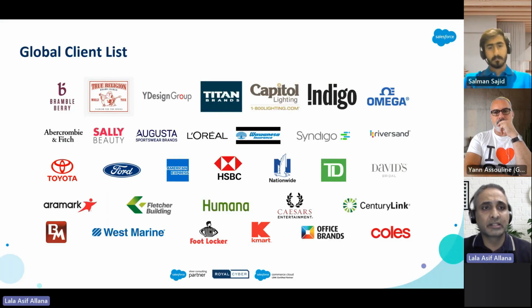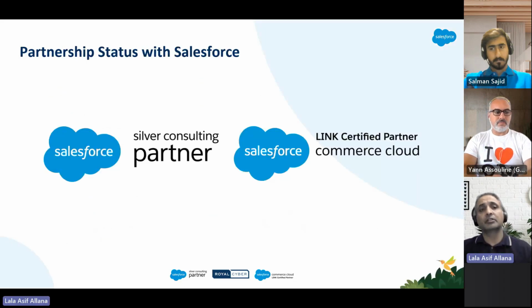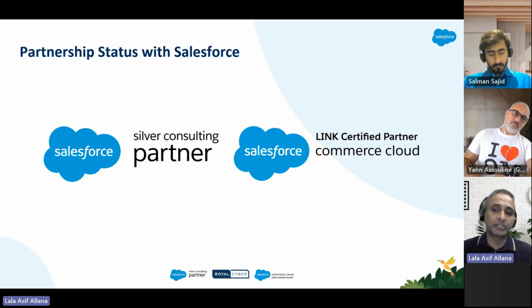These are some of our existing customers. At the top of the line, you see Brambleberry, True Religion, Y Design, Titan Brands. Indigo is one of our customers who we took live on the Salesforce B2C Commerce platform last week, and they all are Salesforce customers who have B2C Commerce as well as Salesforce CRM. Some of these customers are currently in talks with us about migrating their OMS to Salesforce Lightning Order Management system. As I mentioned, we are silver level consulting partners and Link partners, so we also develop and build solutions, Link cartridges. Currently, we have around 7 certified cartridges available with the Royal Cyber profile on Salesforce AppExchange.